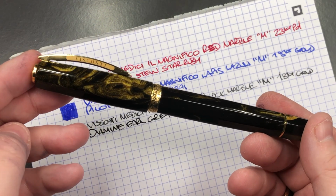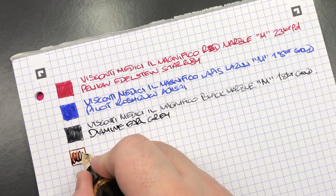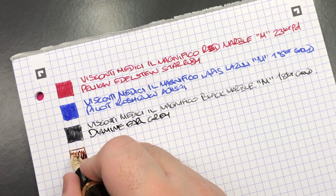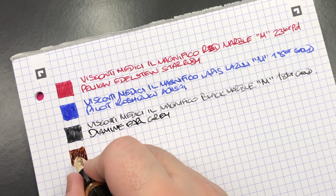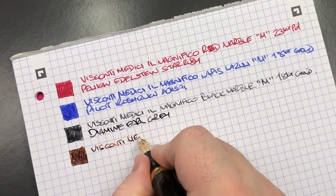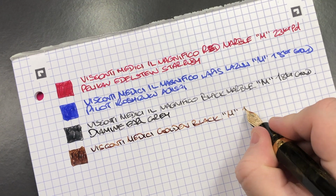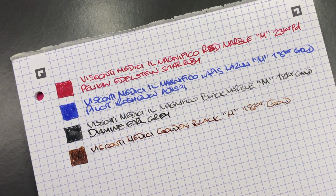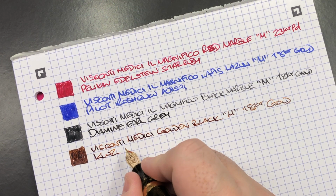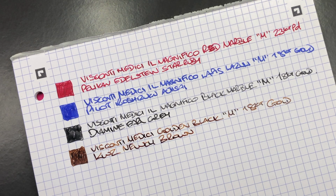The next pen is the Visconti Medici Golden Black. So we'll do an ink swatch. And this, although it's a golden black, I don't again do black inks that often. I think I have maybe 4 or 5 black inks. So I've got a brown ink in here for golden. So this is the Visconti Medici, and it's the golden black. And again, it's a medium. It's the newer 18 karat gold in-house nib from Visconti. And then the ink in here is KWZ Nuki Brown, which is a London Pen Show exclusive. Not London actually. It's the Newcastle Pen Show exclusive in the UK for UK pen shows, but it's a beautiful colour ink.